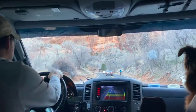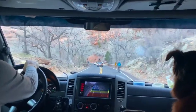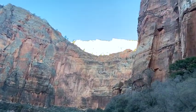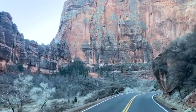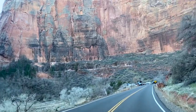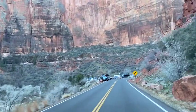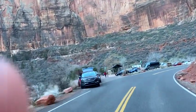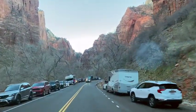So people are riding their bikes, they're hiking. I'm not sure what you're allowed to do in season though. Weeping Rock is right there in the middle of the road. Wow. Big Ben. We got here early and almost every single parking spot is full. There's Big Ben right here, Parliament. Can't believe how crowded it is already this early in the morning.